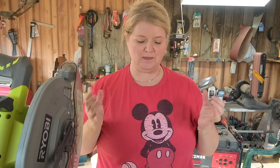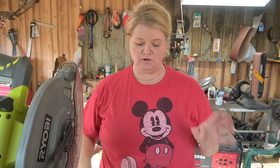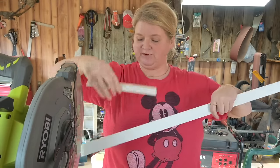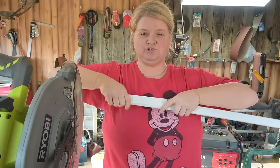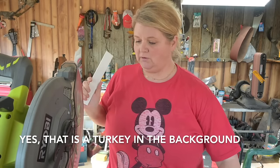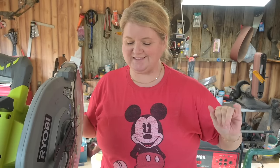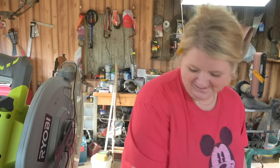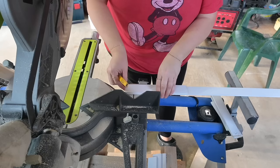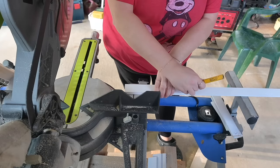So I measured out the first cabinet door and got my measurements, and I cut all of those. So now all I'm doing is basically just using this as a template and marking it so I can just cut them all at one time without having to measure each one. Usually works out good. Let's hope it does this time as well. Get my safety glasses on, and we will cut the rest of these strips.